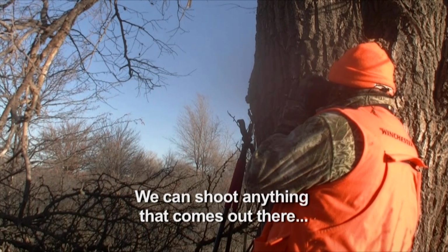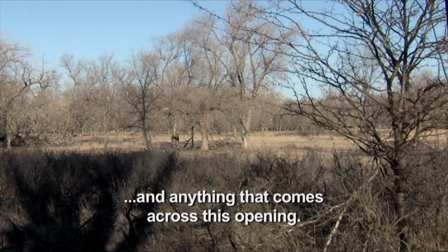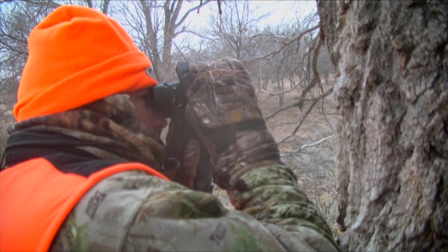We can shoot anything that comes out there, anything that comes in from across here, and anything that comes across this opening. Not as good as being up the tree, but still not bad. It was a good ground blind. The deer couldn't see us. All it was showing was our chest up.